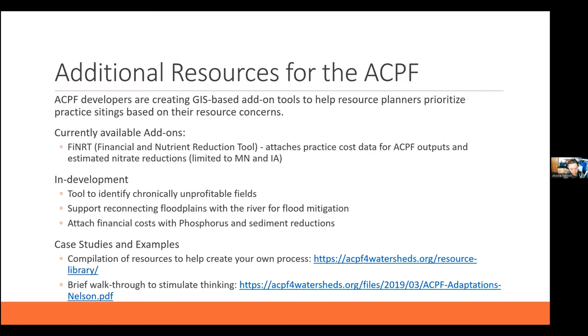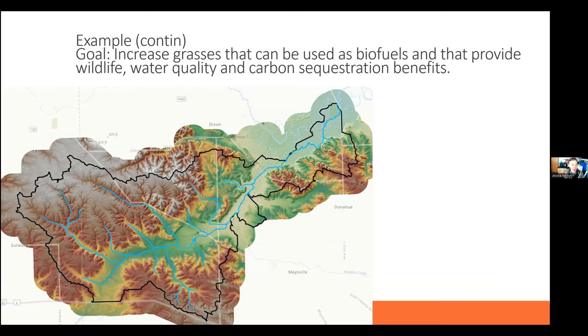There's also a whole slew of case studies and examples on the ACPF website where you can see people using this in action, some of the sub-watershed analyses and reports that have been produced, and some one-on-one engagement with farmers to actually implement these practices. There are some links, and you can also find it on the ACPF for Watershed website. I'm going to go into a little example using that FINART tool of what I'm currently working on.